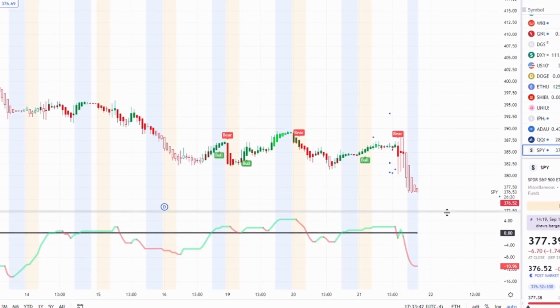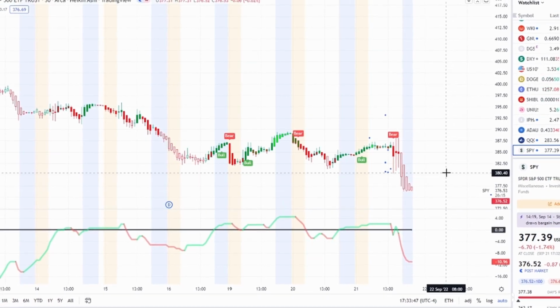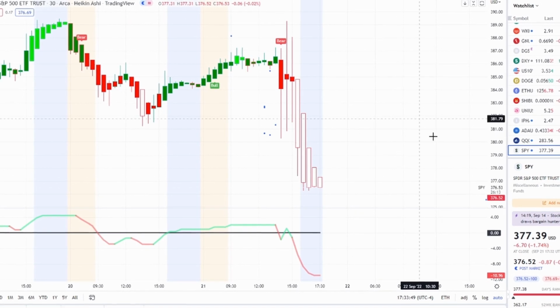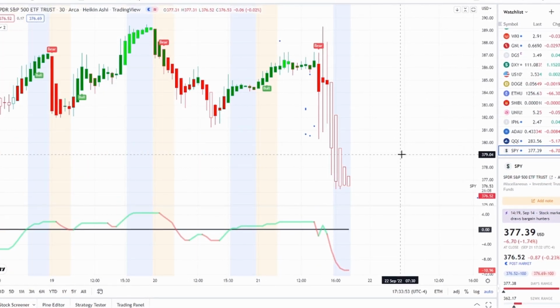And like I said, first support is 372, below that is 365, then the lows of the year, and to the upside, we want to see this get back above 380 and then above 390 in the process.